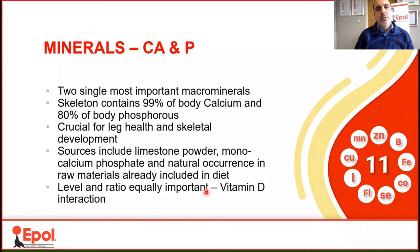Another item you saw in the composition is minerals, and specifically calcium and phosphorus. So you'll remember that there was a maximum level for calcium and a minimum level for calcium, and then also a minimum level for phosphorus. So these two minerals are the single most important macro minerals. The skeleton of your broiler contains about 99% of the calcium in the body and 80% of the phosphorus. So it's therefore crucial that you have the right amount and the right relationship of calcium and phosphorus. You need it for leg health and for skeletal development. As you know, if you have leg problems in your broilers, they can't feed normally and they can't drink normally, and you're also not getting a good market price for them when you try to sell them.